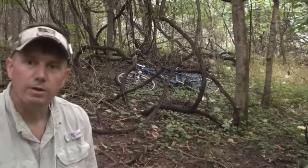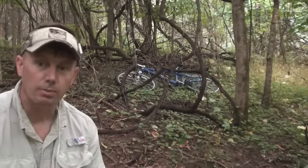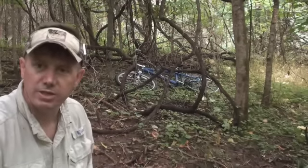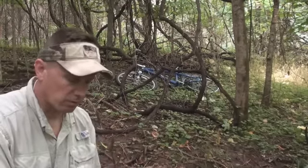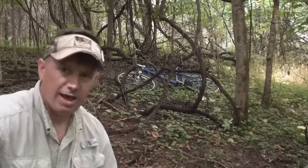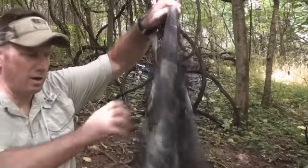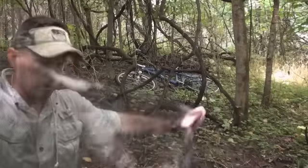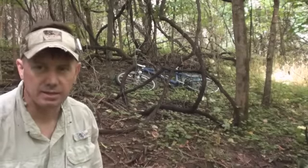Basically, I knew that I was going to be dropping this bike and leaving it for a while, so I brought an extra net. It's a good thing to keep in your truck, just in case you have to leave your canoe someplace. It works for a multitude of reasons, but it's good to have some type of netting. Now this is just some camouflage netting, and I'm just going to use it to drape over my bicycle.